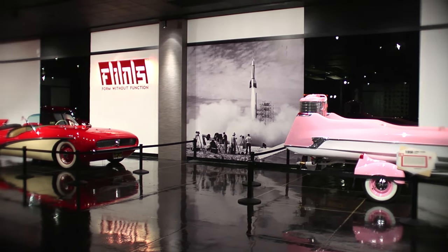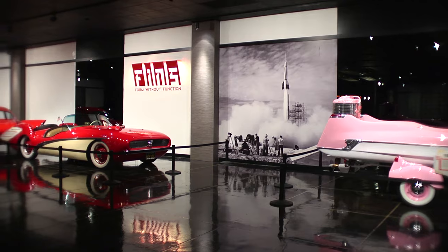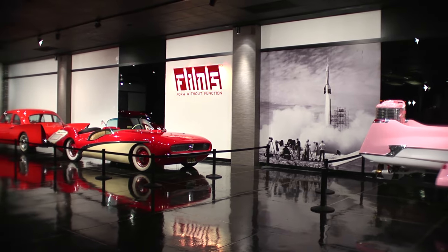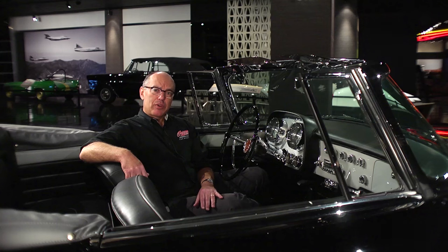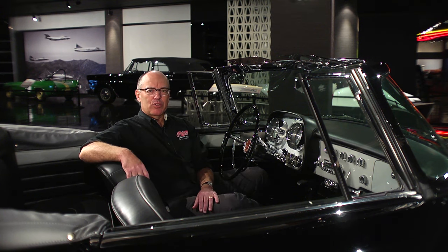The reason we're talking about fins right now at the Petersen Museum is because of all the new design themes that people are trying to work with today in Detroit and across the world. We thought that we'd focus in on one design theme that became very, very popular in the 50s, faded into the past, but is now so well remembered that people are collecting cars with fins.